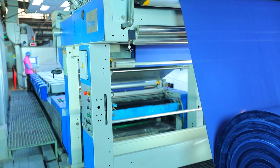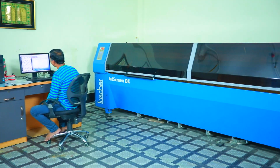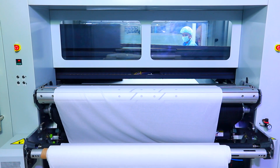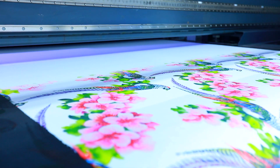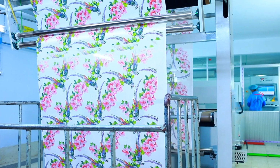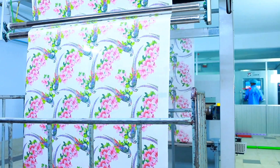It has got AOP from Zimmer of Austria and Stock from Holland for printing, while laser engraving machine from Switzerland. An 8-headed digital textile printing machine has been installed. With production capacity up to 2,000 yards per day, it does reactive printing on 100% cotton and silk fabrics in 8 colors.